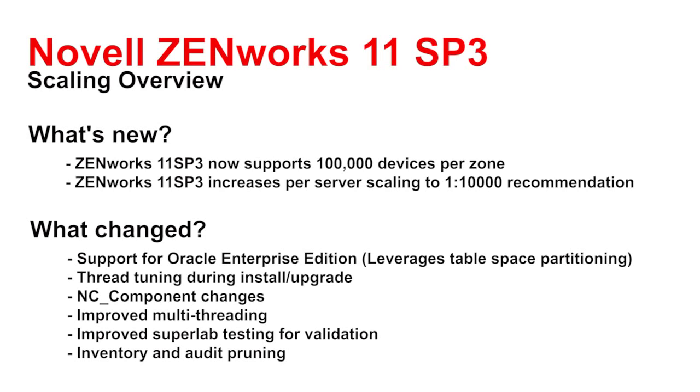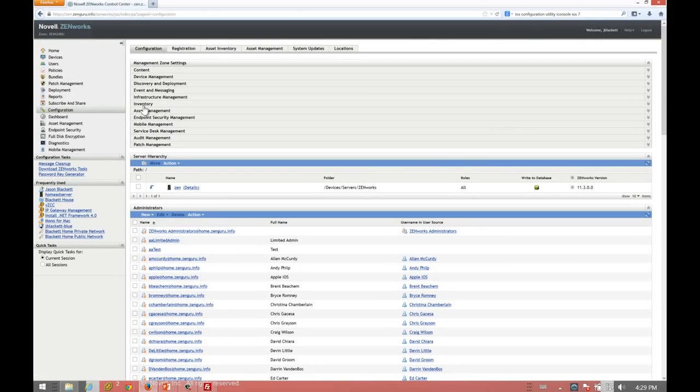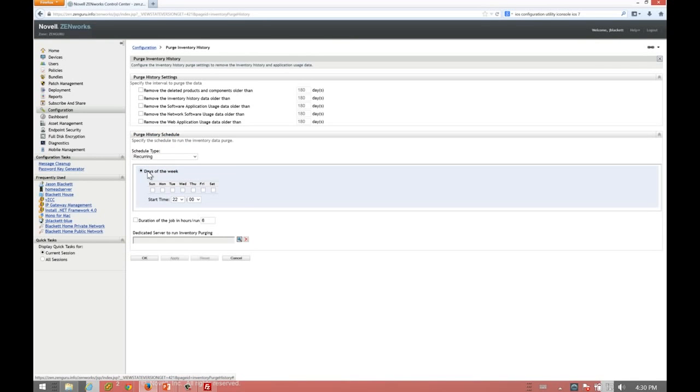So let's take a look at how you configure inventory pruning so that as you get into these large zones, you don't keep that extra data. If you go to the Configuration tab, under Inventory, there is now a Purge Inventory History setting, and this is where you can control what to purge and when to purge it. For what to purge, you can select from deleted products or components. These are things that we did an inventory on and then the user maybe removed them and now they're gone. Inventory history data, and software application usage, which is the usage tracking data.